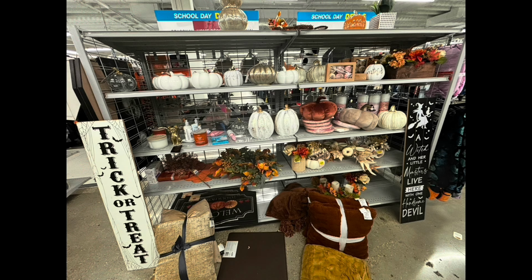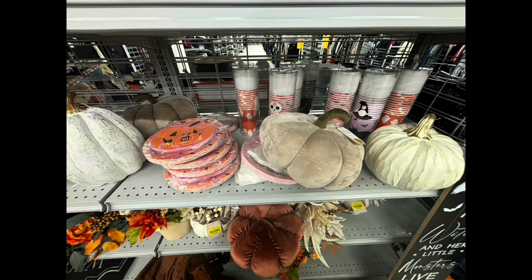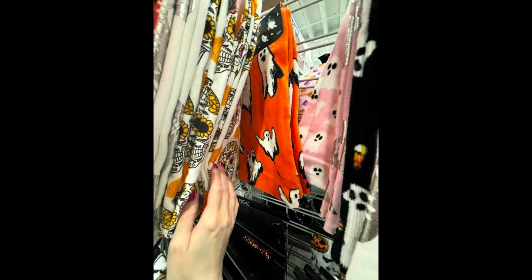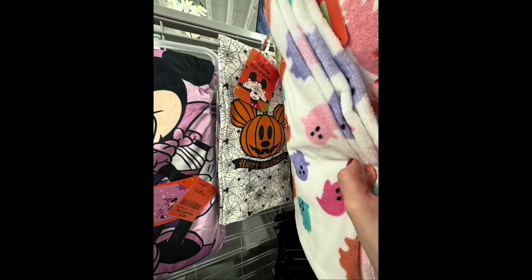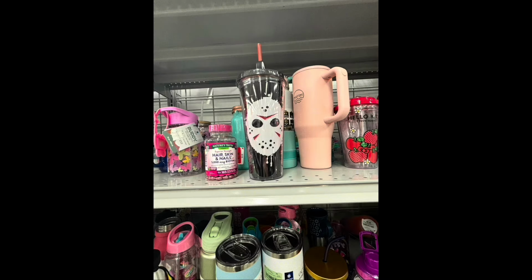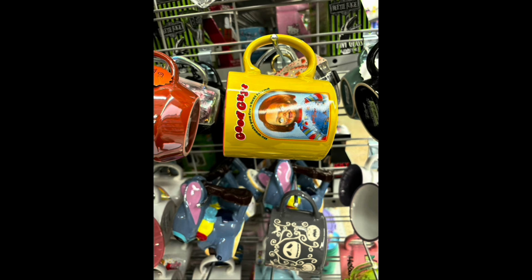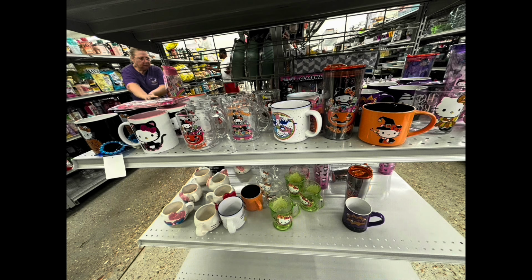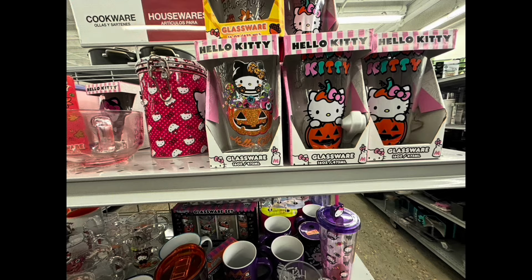They had pumpkins galore, mostly neutral colors. They had a ton of spooky washcloths, and I took as many pictures of the variety of those as I could. I'll insert them here. Also, several shelves of fall candles. In the dishware section, there was a Friday the 13th tumbler, a Chucky mug, which was tempting, and a Nightmare Before Christmas mug. They had several rows of Hello Kitty glassware.